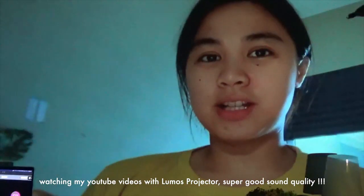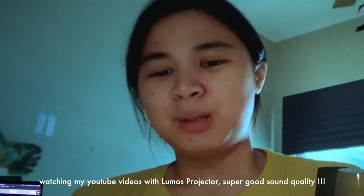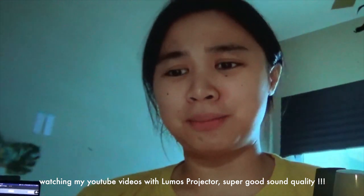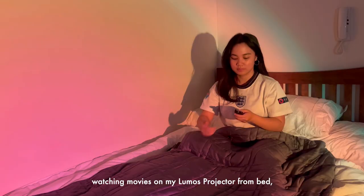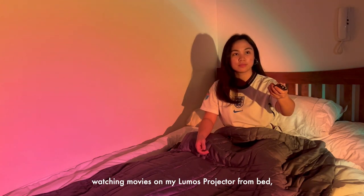Ang maganda sa LUMOS is that it has a built-in speaker as well. Bukod sa meron siyang built-in speaker, pwede mo rin siya i-connect sa ibang speaker. So if you want like a super lakas na sound, pero actually ito itself, digital surround sound na siya. And parang enough na yung volume niya sa room ko.